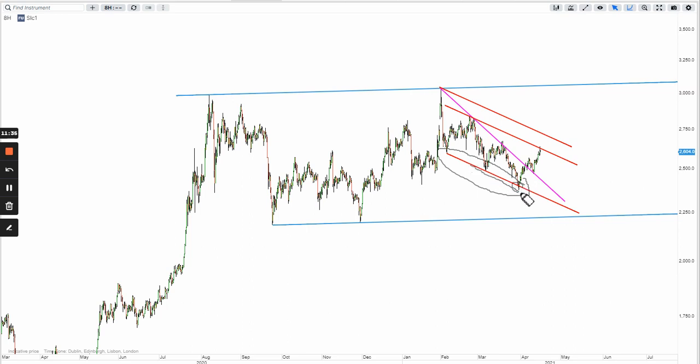There's red support with a small dent, and then this was a wedge. The purple resistance was broken and back tested. It made a wedge with the red bottom band, and now if the red top band holds, we will see another pullback. I don't think it's going to come down all the way to the blue bottom band, but we have to keep this in mind.